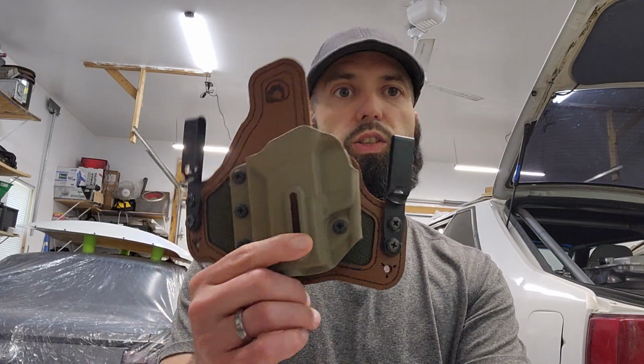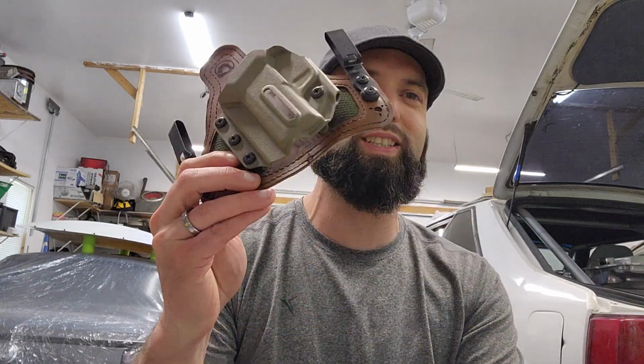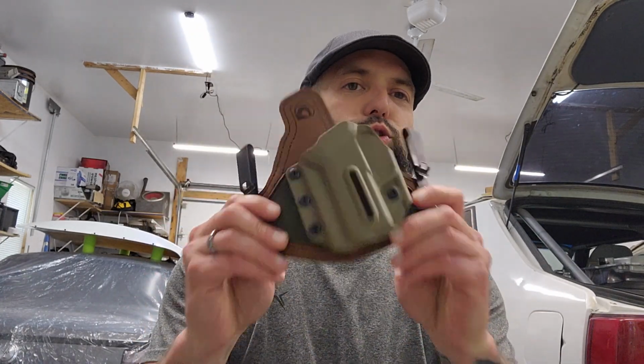I've been in race cars. I have been walking around the track. I have been loading cars on trailers. I have been fishing. I have done all sorts of things with this holster, and I have been extremely happy with this holster. It's also not without its faults.